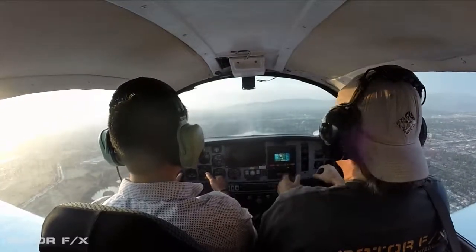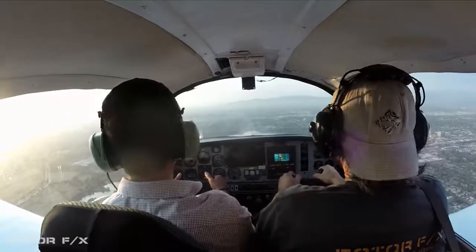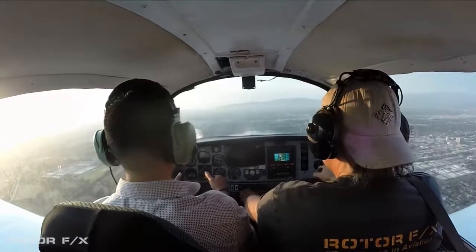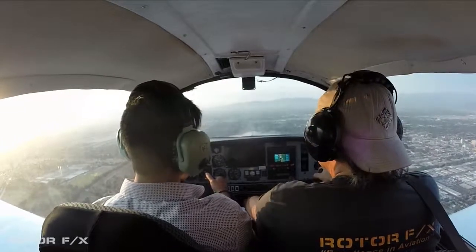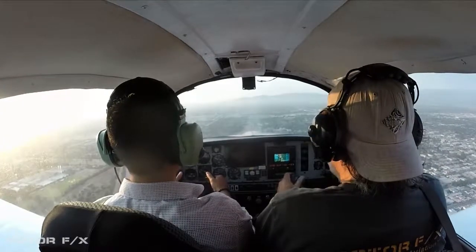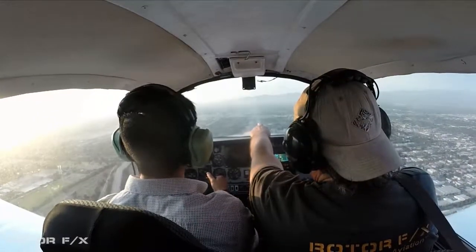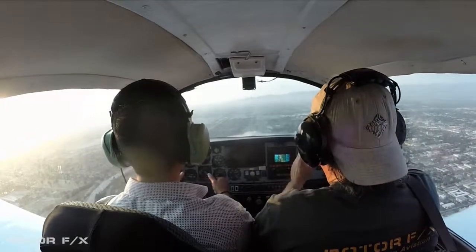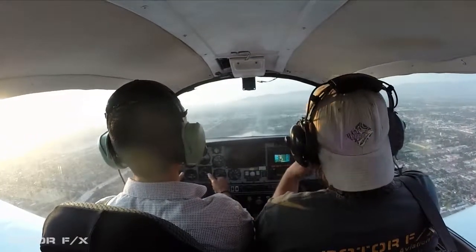Push the nose down. A little bit more nose down. Very good. And we're looking for the trail. You see that little steam rising? Yes, what is that? That's the Budweiser beer factory. Oh, okay. Nice.